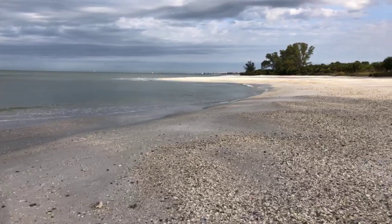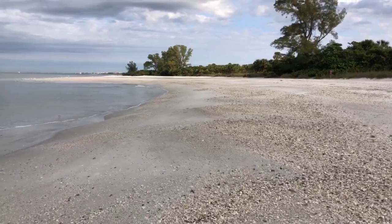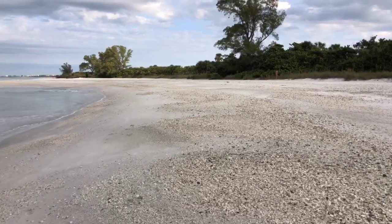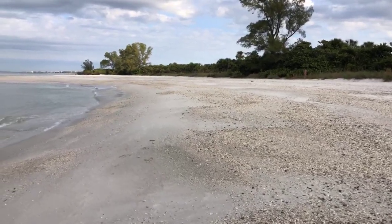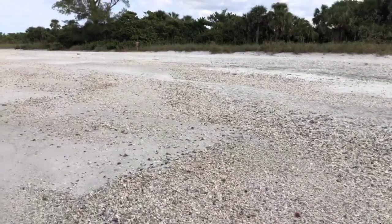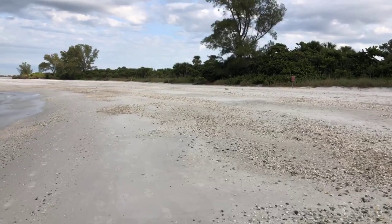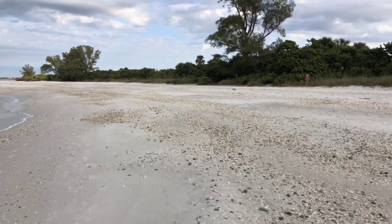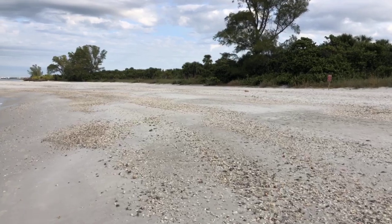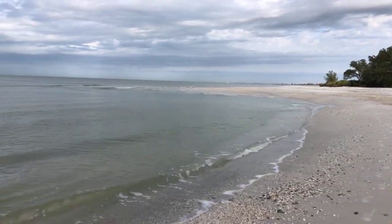I'm just taking my time here, looking at the shells. Not going as slow as I should, but nonetheless, I found some nice little murex shells this morning. A couple nice little olives. But as you can see, there's shells all over. Look at all these shells. Great morning out here. Very quiet, calm. It was 64 when I first walked out onto the beach this morning. Expecting the highs up around 79 today.